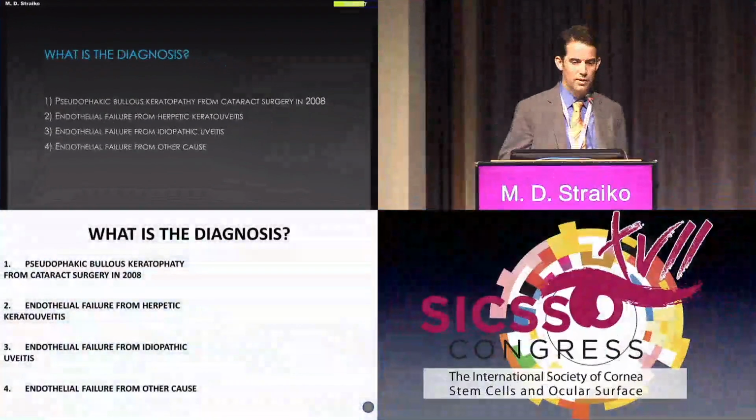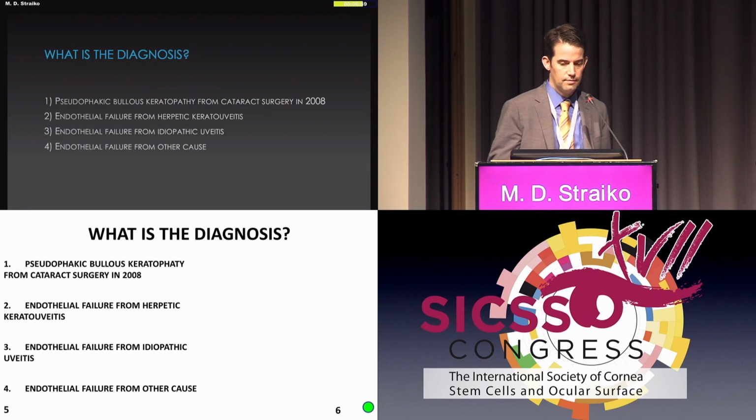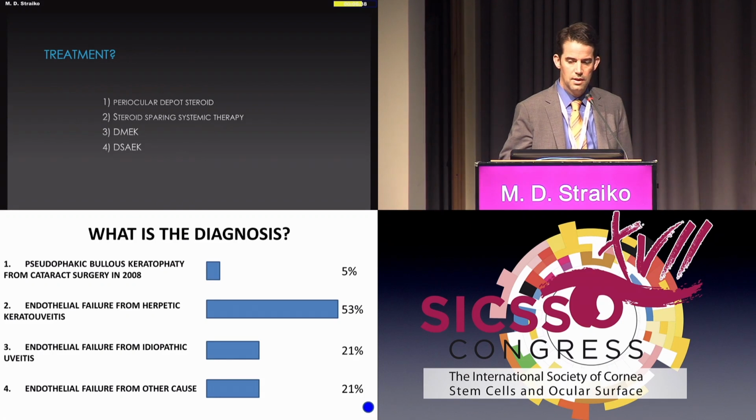So first off, if you want to use the audience response system, what's the diagnosis? Is this PBK from her cataract surgery in 2008, endothelial failure from herpetic keratouveitis, failure from idiopathic uveitis, or failure from another cause? So we haven't nailed the diagnosis yet. And the results are favoring endo failure from herpetic keratouveitis pretty strongly.